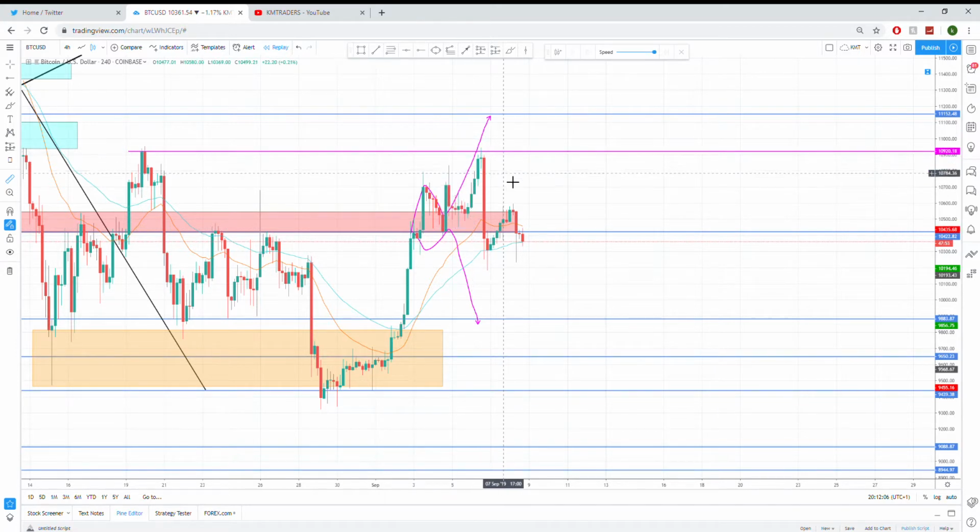Roughly 500 pips just under that. So that's a good opportunity there.